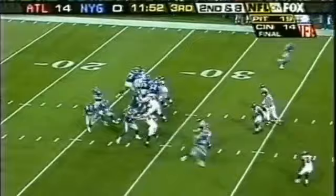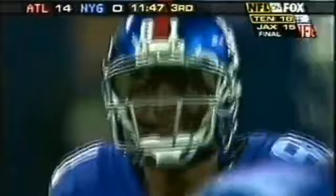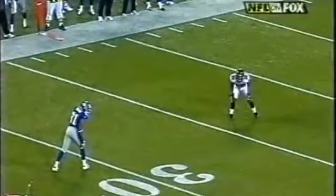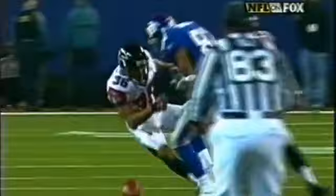From Manning, looks back across the field, and it's Toomer not being able to make the catch. Jason Webster with the hit after the ball got there. And it's really fun to watch Eli Manning, for a guy as young as he is, go front side, back side. He looked to the front side, was looking for Shockey, comes back side to Toomer. That's just a good defensive play, not a drop on that one as they come in and break that one up. But you can see how relaxed Eli is getting now as he is progressing from read to read.